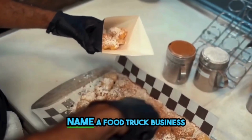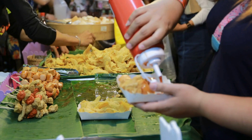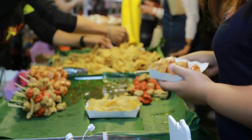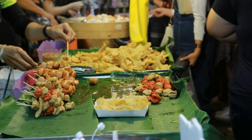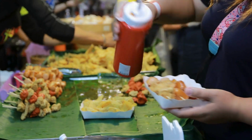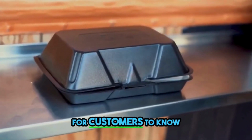Okay, so how do you name a food truck business? I'm actually going to give you the 10 things that you should avoid when naming a food truck in order for your food truck to be successful, because a lot of food truck owners, when they first launch a business, don't realize how important having a good name is, but also how it reads on the side of your truck in order for customers to know what you're selling.